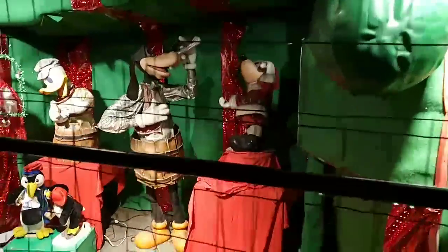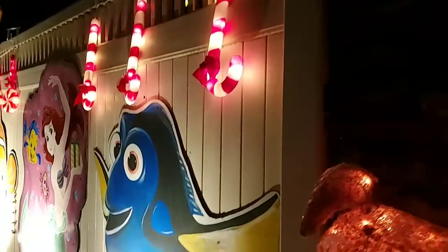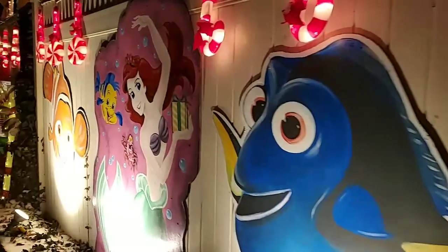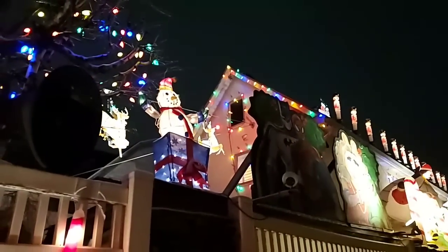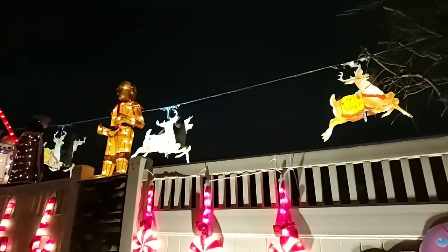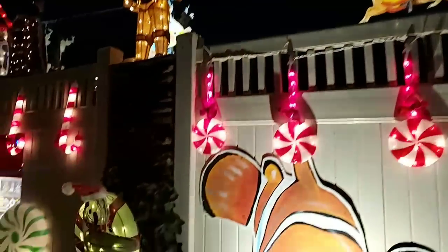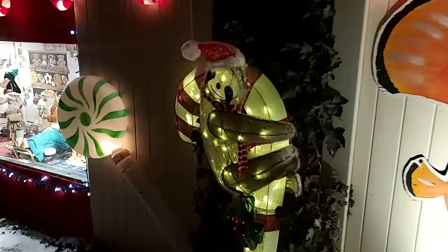Here's a room here I showed before, Sesame Street and Mickey and Minnie. Nice little animated area. It looks like it's all wrapping paper in there and stuff. Penguins. And over here we got some fish from, I think, Nemo and Ariel. And up here above it, you got the reindeer with Rudolph right back there. And the snowman, and there's Vixen and Donner. It's pretty neat how they are kind of rocking back and forth like they're flying through the air. It's a nice touch. And as to how they pull it off, I really don't know.